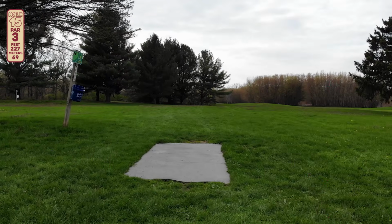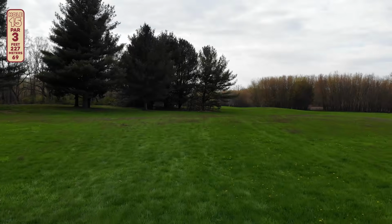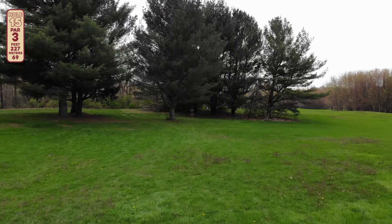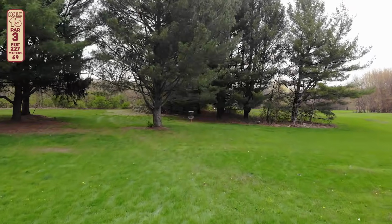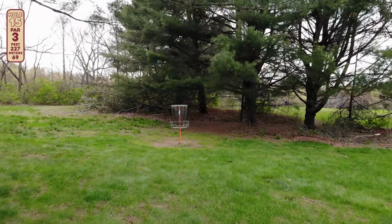Alrighty, we are back in action here. Hole 15, 227 feet. Easiest hole on the day in round 1, and lo and behold, it's the easiest hole in round 2 as well. In fact, it got even easier, playing almost a stroke under par, 2.17.